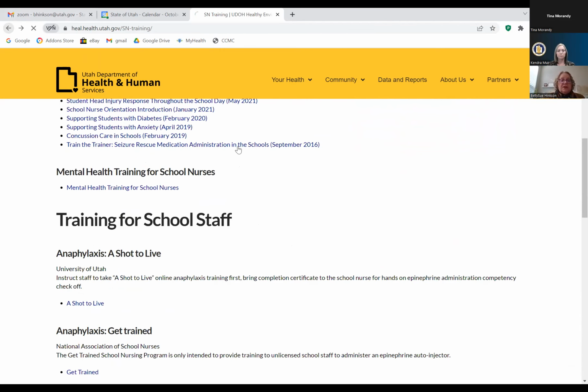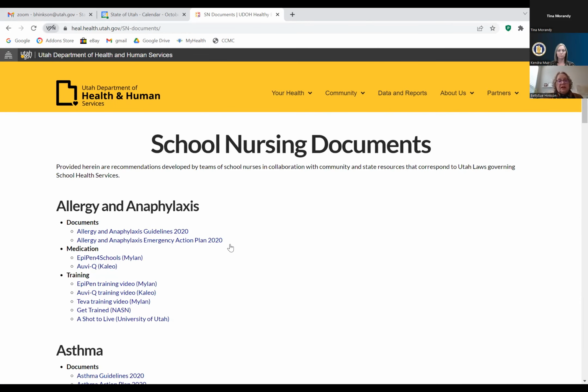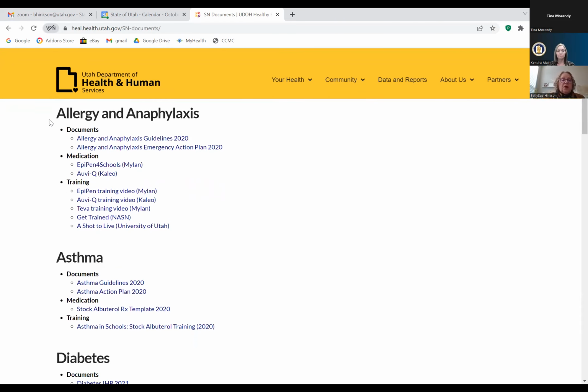And then the last page I wanted to show you is the documents page. This is where almost everything that you need on a daily basis can be found. So here are our healthcare plans, and it's divided into chronic conditions. So allergy and anaphylaxis, we have some guidelines written. This is where you can download the emergency action plan. The most current version will be kept there. So you can see the whole thing, and that's what the parent and the provider need to sign annually and return to the school. There are some training videos on how to administer. The first one is specific to the epinephrine or EpiPen.